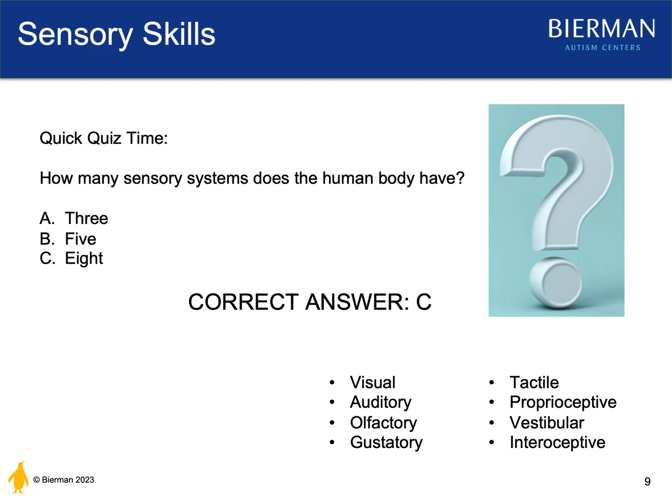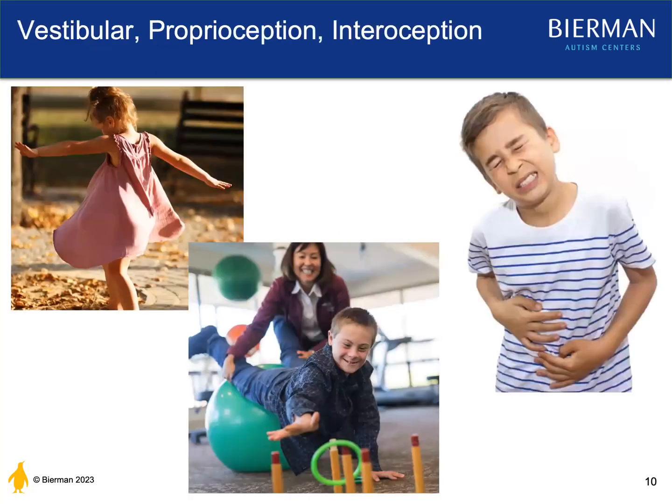So you've got your visual system, you have your auditory system or hearing, you have your sense of smell or your olfactory system, you have your gustatory system, which is your sense of taste, you have your tactile system, which is your sort of basic sense of touch. And then you have your proprioceptive, vestibular, and interoceptive systems. So I will go into the next slide and explain what those are in a little more depth, because they're a little more abstract, but I work on these areas quite a bit with my kiddos.